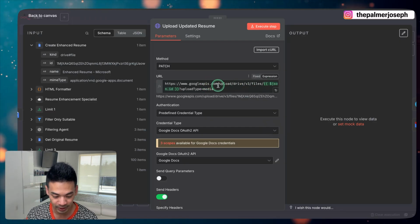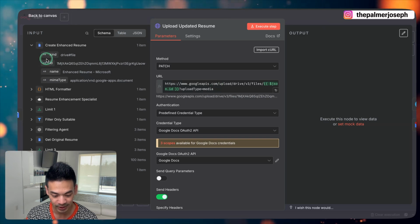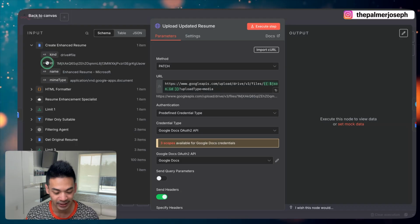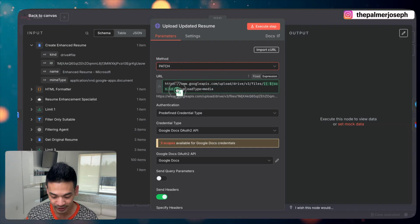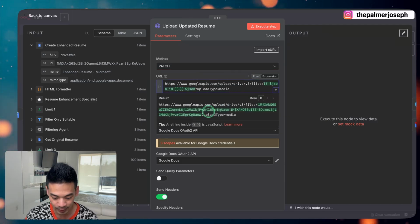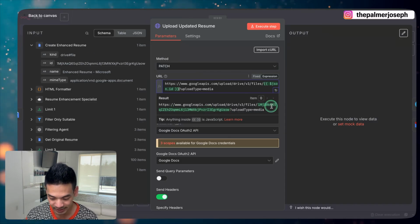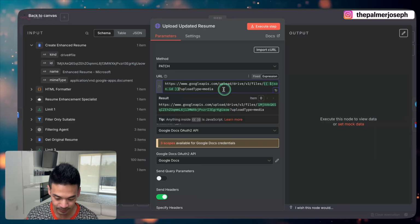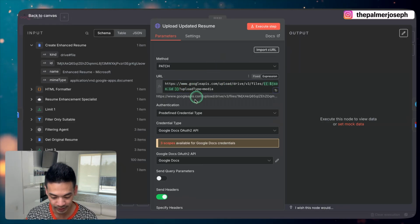The variable that you want to take is going to be from here. So from the create enhanced resume, you want to basically identify the exact same one that you'll be updating. So you give it this ID. So if I drag it in there, that's what it's going to look like, right? It's going to delete that because we don't want that twice. And the output will be exactly the same as that. So it knows which one to update. And then question mark upload type equals media. Very important for you to do that.